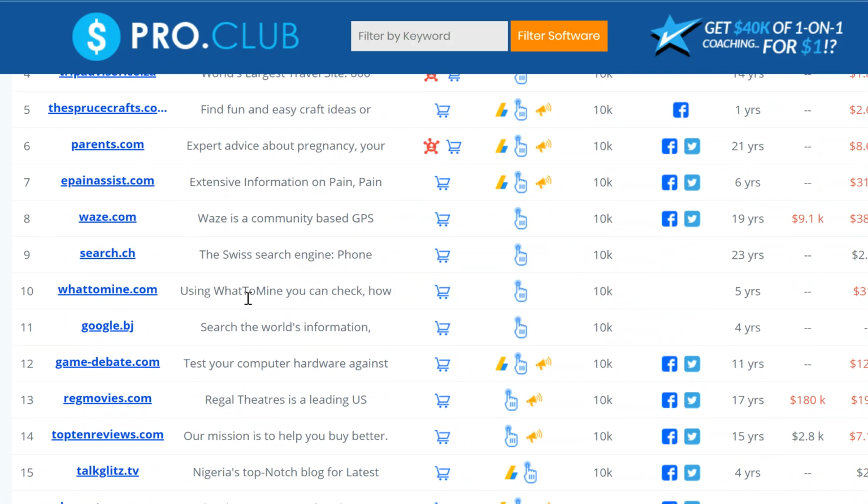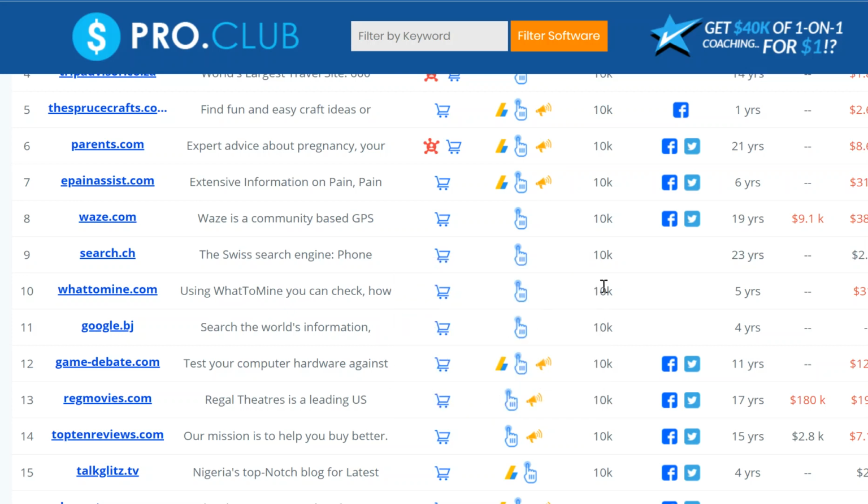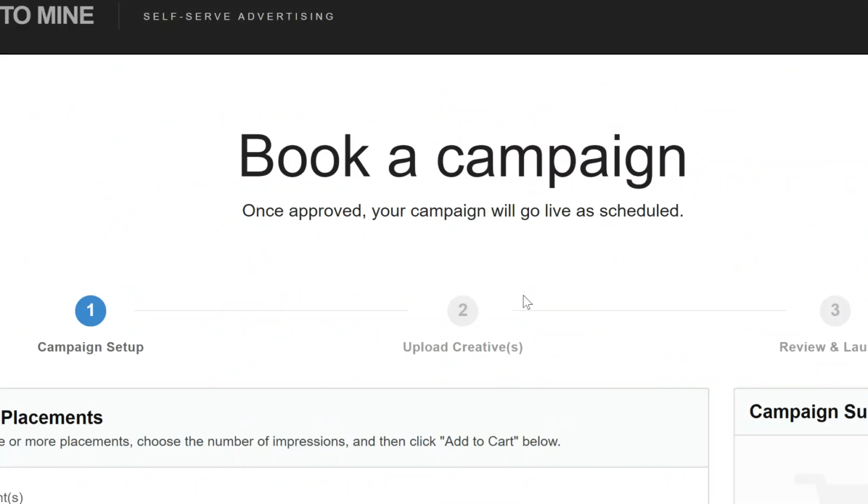So this is What to Mine, which can check how profitable it is to mine selected altcoins in comparison to Ethereum or Bitcoin. So this kind of caught my attention. They've got an Alexa of 10,000 or so, been there for 5 years. They've got about at least $31,000 worth of SEO traffic. And as you can see from this icon, they've got an advertising page. So I'm just going to click on this and see exactly what's going on with it.